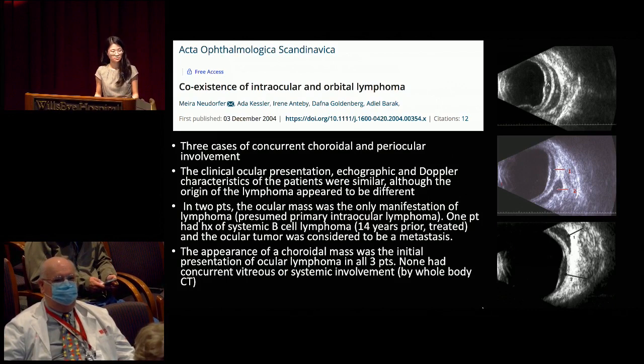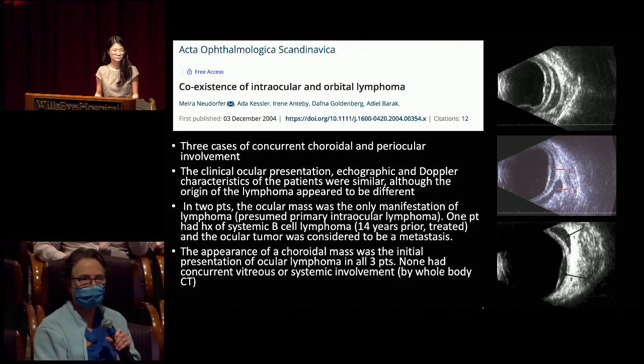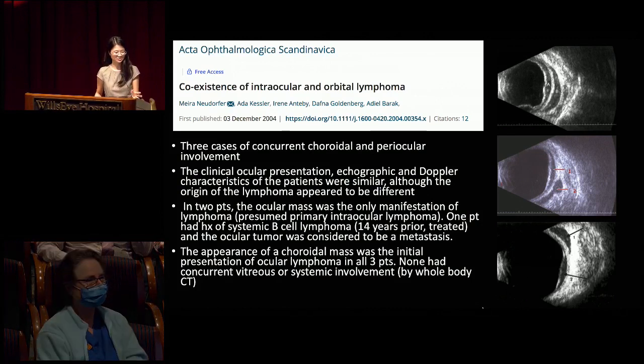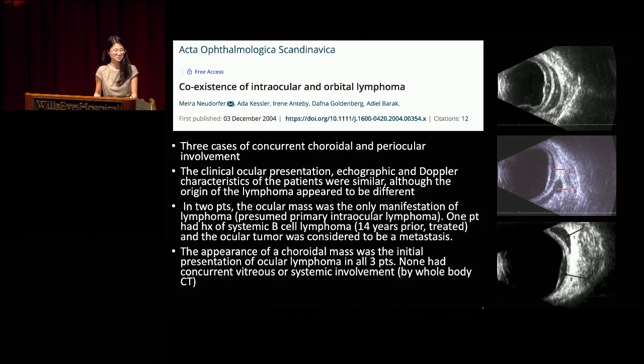Right. And just based on the ultrasound here, 1, 2, and 3, I see no vitreous cells. I might see one cell here. So it makes you feel like this is mostly choroidal with extrascleral extension, which is more common. Right. So if anyone has any thoughts about any presentations of primary vitreoretinal lymphoma with extraocular extension, unfortunately, I wasn't able to find too much about that. This is a systemic lymphoma with secondary ocular and axial and intraocular involvement. This is not a primary process.